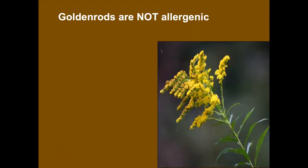Wait a minute. I'm allergic to goldenrods. No, you're not. Poor goldenrod, especially Canada goldenrod, which is aggressive. You might not want that one in your backyard because those rhizomes spread like crazy. That's all right. There are 10 other species that are native that don't spread like that.